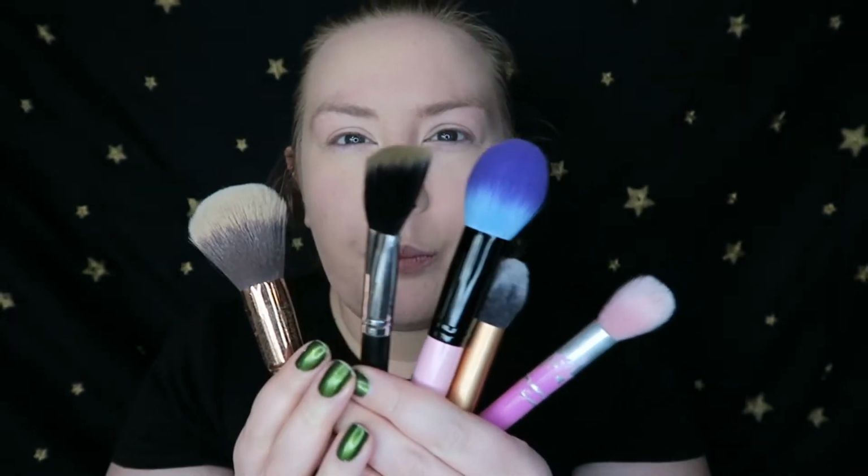So I'm just going to quickly touch on brushes. I have a selection of brushes here. I'm just going to talk you through why they're good. So first one I've got here is a powder brush. This is a 106 Zoeva powder brush. Obviously it's good for setting powder. It's nice and big, you can sweep it off. It's also really good for blending if you want to do big areas of blush or bronzer. A kabuki brush is also a good alternative to this.